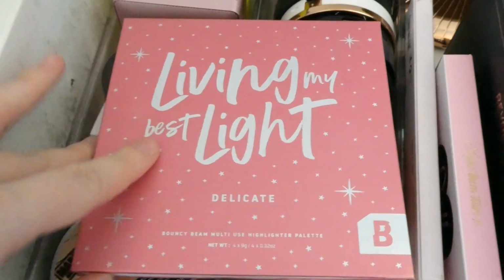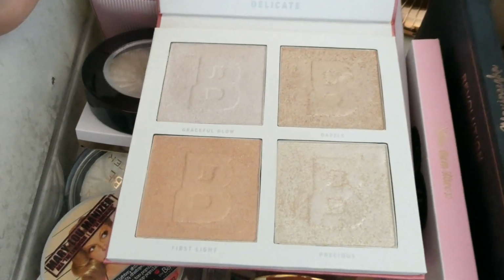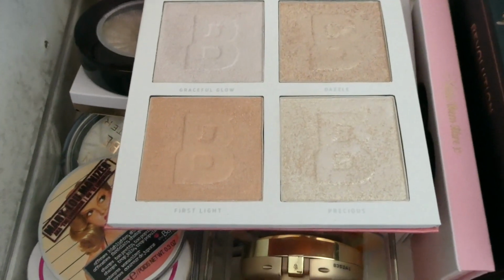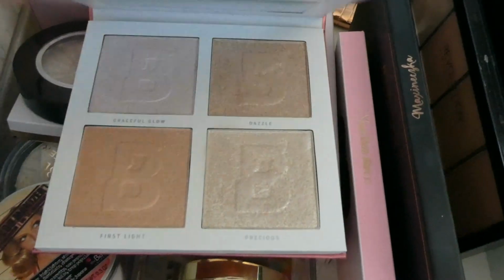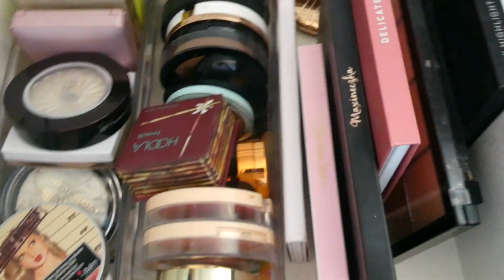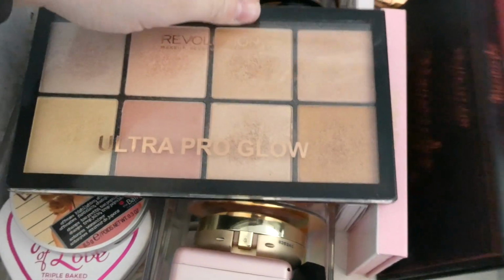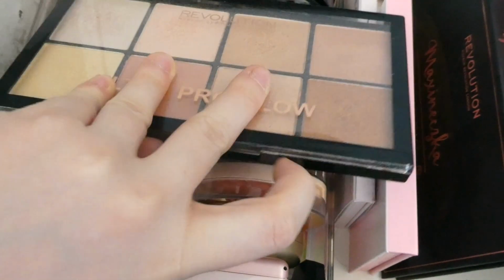Then I have the Living My Best Life eyeshadow palette from Beauty Bay. I love this palette so much, and I definitely need to use it more. It's the only problem with a project pan, I'm not really using the rest of my collection that much. Oh, this highlighter palette, you can't get this anymore.